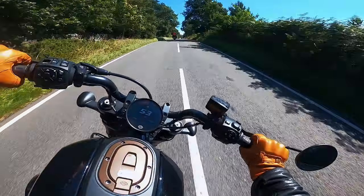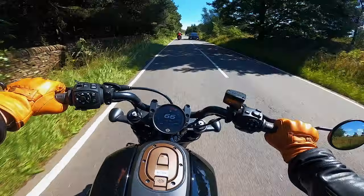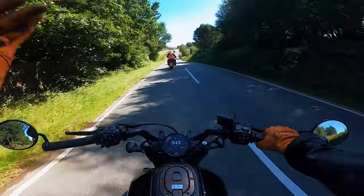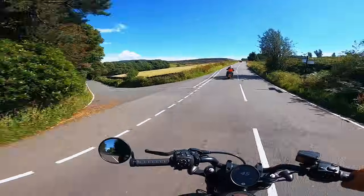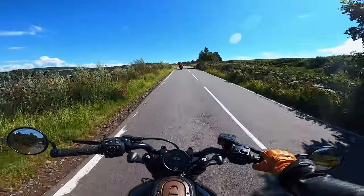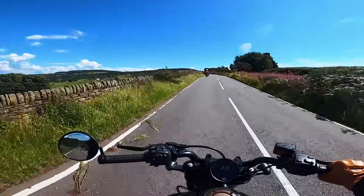Hell yeah. Go, go, go, go. Come on. Oh, damn it. Why are there other people on my roads? Seriously. What do I pay road tax for? Get off the road. I've paid road tax this year. Everybody off. I've hired the roads.